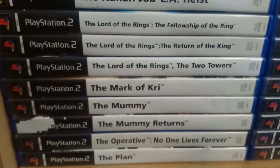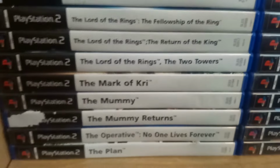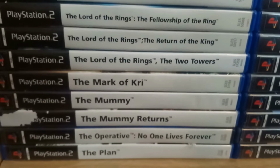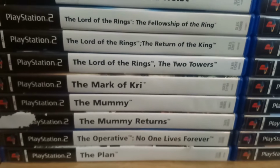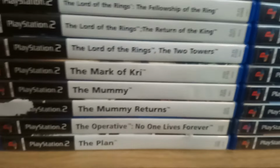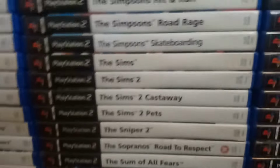Beautiful artwork in it. I think it was Command and Conquer who mentioned that recently in one of his videos. He's doing a purge of his PlayStation 2 collection. Definitely worth keeping your eye out for. Very underrated game. The Mummy is based on the cartoon series, not the actual film. The Mummy Returns is based on the film and not a cartoon series.